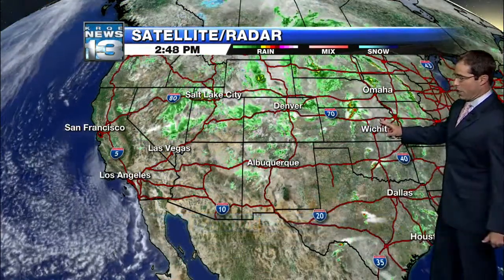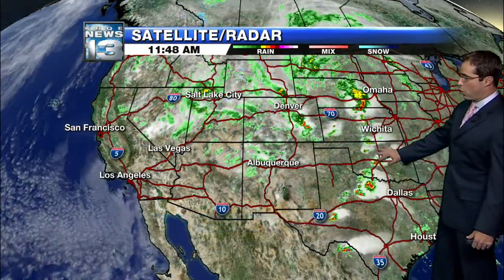50s and 60s to the north, 70s out to the east, and then down to the south, temperatures mainly in the 70s around Silver City, 80s, Roswell, and Carlsbad. Looking at satellite and radar here, the storm system is now well to our east. What we're starting to see today is some really dangerous weather throughout portions of Oklahoma and Kansas. Tornadoes on the ground there. We don't have that same issue here.